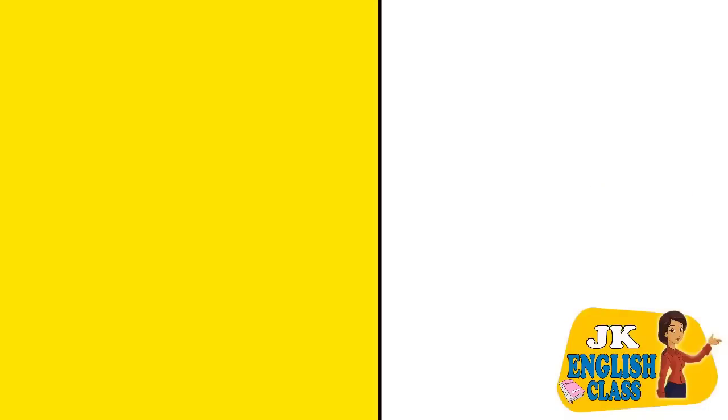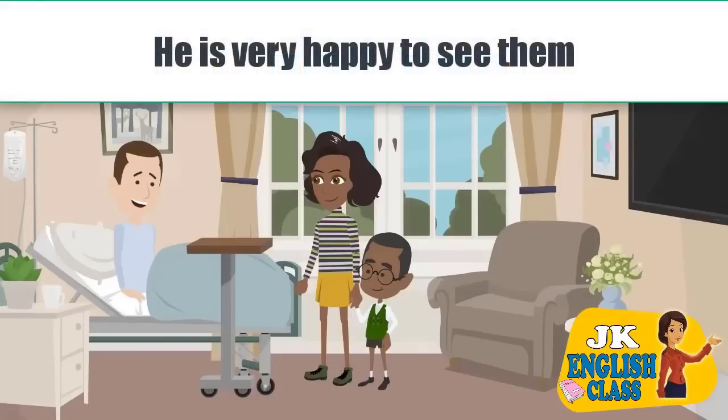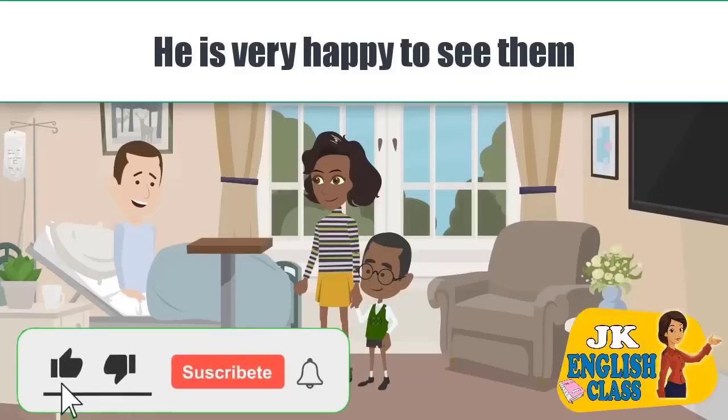Matias' family went to visit him at the hospital. La familia de Matías fue a visitarlo al hospital. He is very happy to see them. Él está muy feliz de verlos.